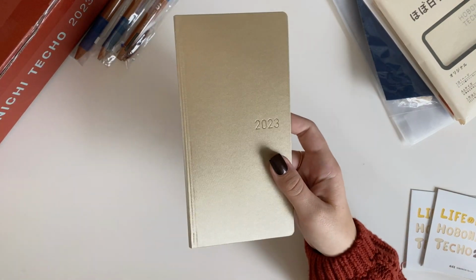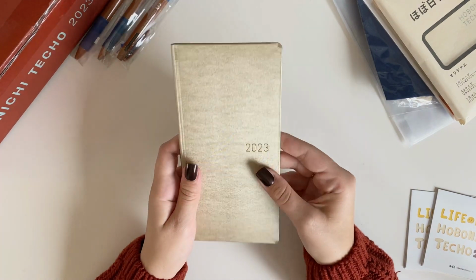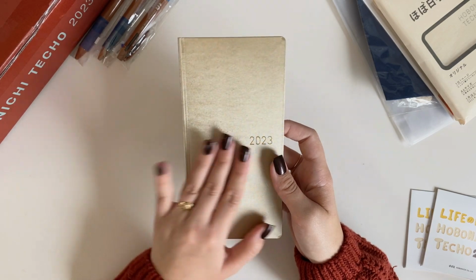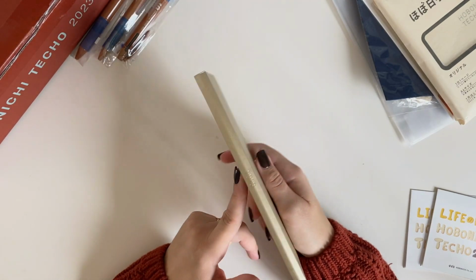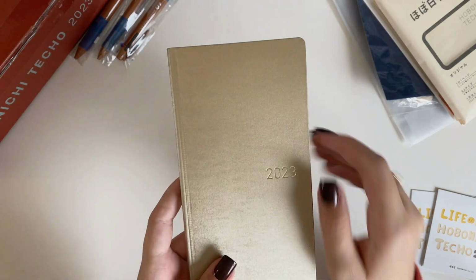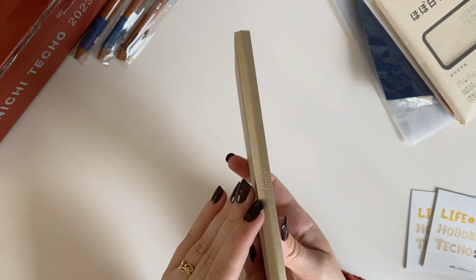But this one also was surprisingly popular. I know some people were sort of turned off by the shiny gold, but I don't know what it is this year, I'm really feeling the golds, the black, the soft browns. That's just the color palette I was vibing on, at least when I bought this. So really excited by it. It has the embossed gold 2023 right here, as well as on the spine.